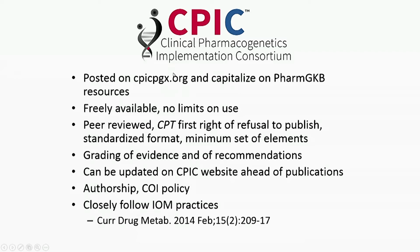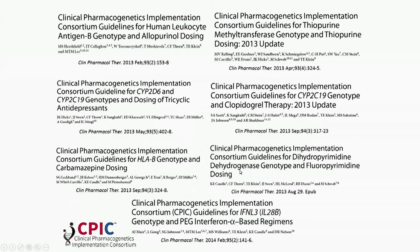Our CPIC guidelines are posted on our website, and they capitalize on PharmGKB resources. They're freely available, no limits on use, peer-reviewed with CPT having the first right of refusal, and they have standardized formats and a minimum set of elements. We have standardized grading of evidence and of recommendations. We can update them as needed on the CPIC website without waiting for an updated publication. We have a conflict of interest policy, and we closely follow IOM best practices for clinical guideline development.